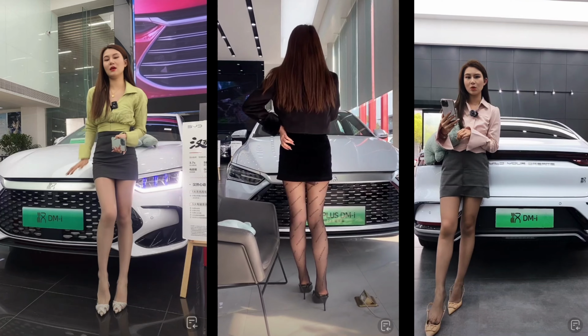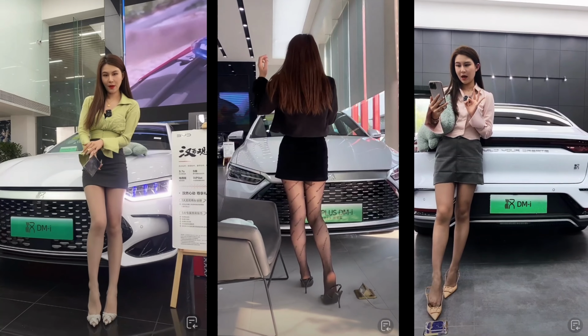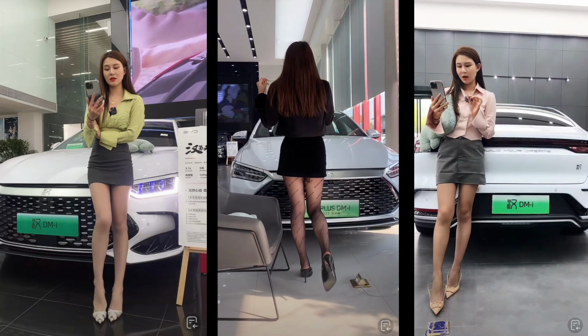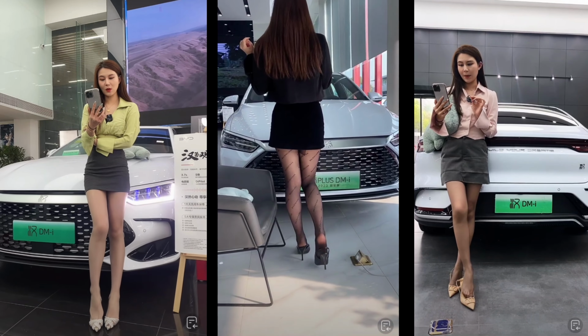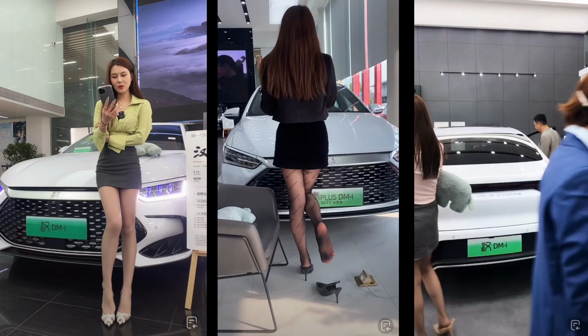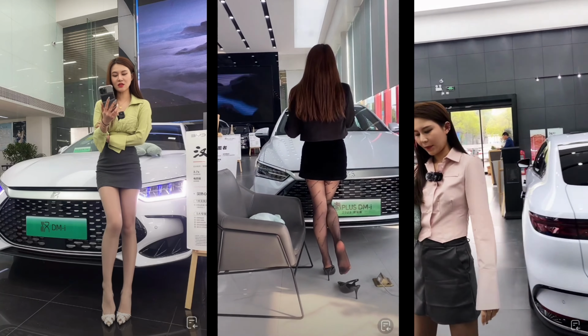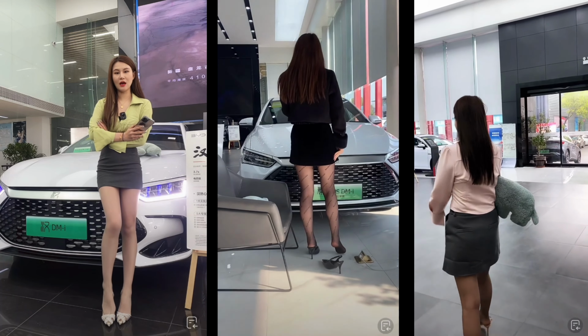Chapter 5, Safety. The BYD E6 is designed with safety in mind. The car features advanced safety features such as lane departure warning, blind spot monitoring, and automatic emergency braking system. The car has also received high safety ratings in various crash tests, making it one of the safest electric cars on the market today.